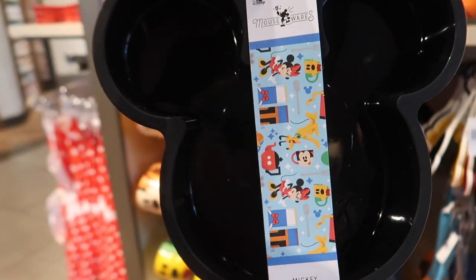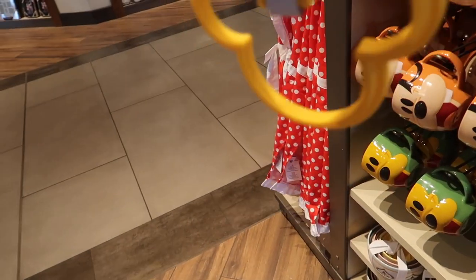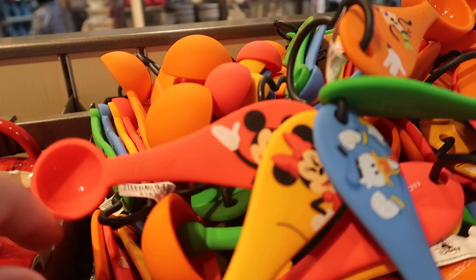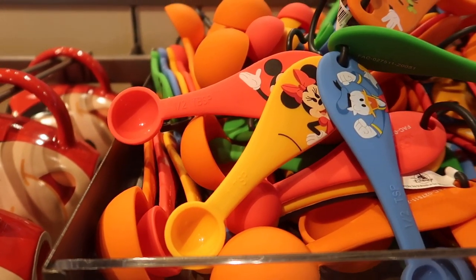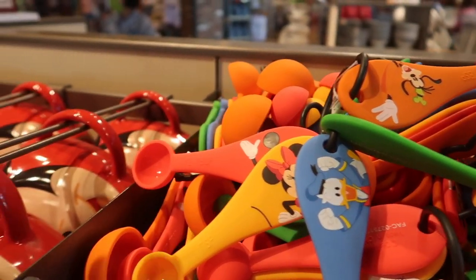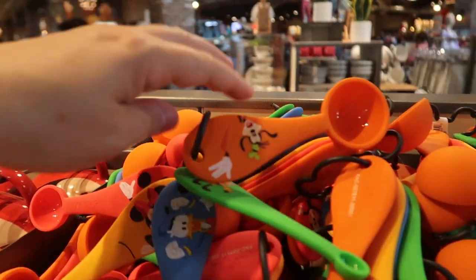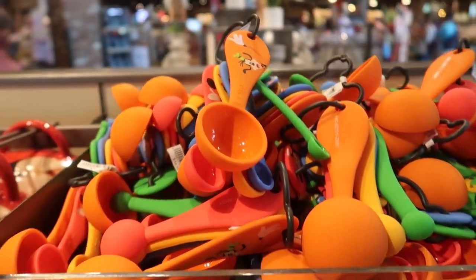Look at this Mickey Mouse silicone baking mold. It's so cute and it's only 20 bucks. That's not bad. And they also have the silicone egg and pancake mold for $7.99. Ooh. And they also have this fun silicone measuring spoon set. And it has Mickey, Minnie, Angry Donald, Pluto, and Goofy. I love this for $14.99. And these will last forever.